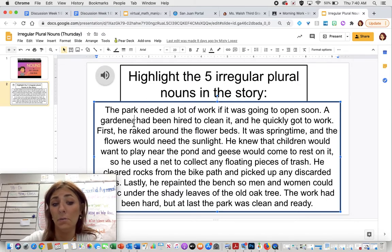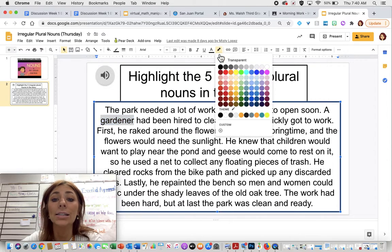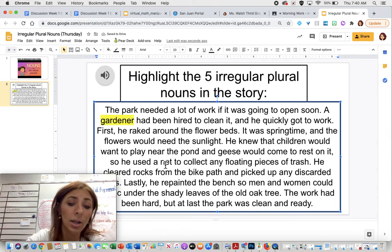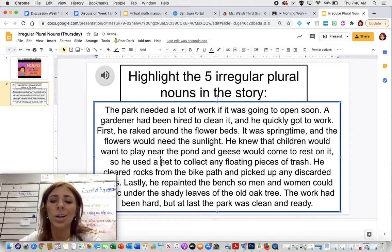If for whatever reason I thought gardener was an irregular plural noun, I know it's not, I would highlight it. Then I would come over here and select the highlighter tool. Yellow. Boom. I showed Miss Walsh. I highlighted it, but we know gardener is not an irregular plural noun. You need to find 5 irregular plural nouns.